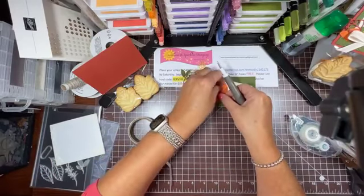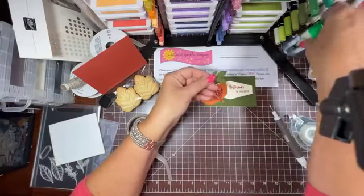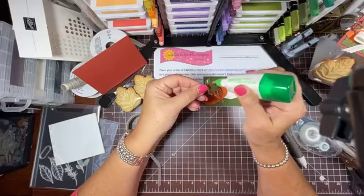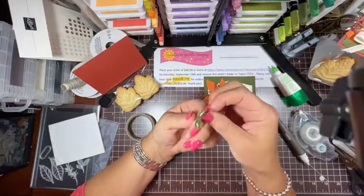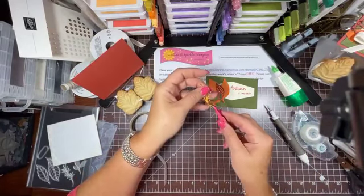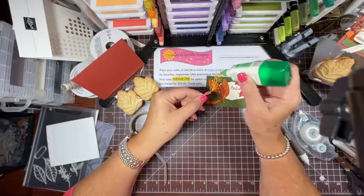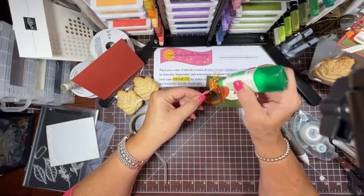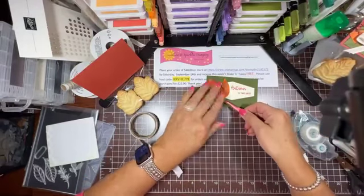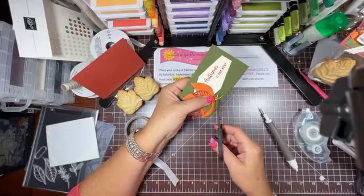And we can curl these up a little bit if we like. I'm going to glue this again. You know what, let's put this one on first. And this is pretty small, so we're going to get out the glue for this. Right there. And then last piece, like right here. All right. I have a couple things to show you guys after we finish this project. So we'll go through that kind of quickly. Okay, let us cut this off right here.